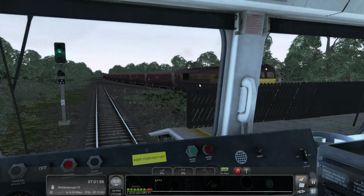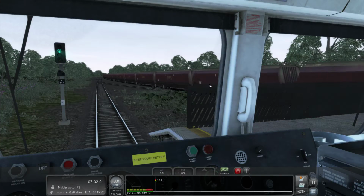Just a heads up, we're on the DPSIMULATIONS East Coast Mainline version 1.4, the RSL DPS one. So we've got a half decent quick drive. We're on our way to Middlesbrough. We're just at Eaglescliffe. I thought it'd just literally be a quick look at it.